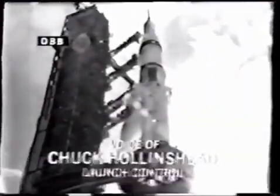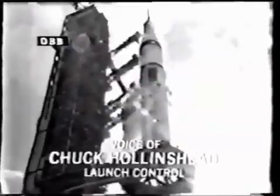At T-minus 3 minutes and 7 seconds, the count will go on the automatic sequencer and will be carried out automatically from that time on. Now T-minus 4 minutes, 39 seconds and counting. This is Kennedy Launch Control.